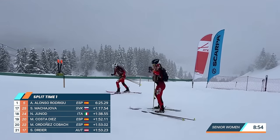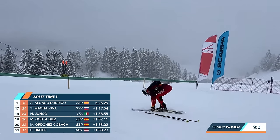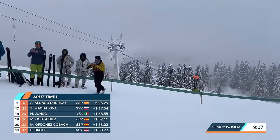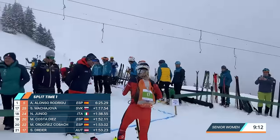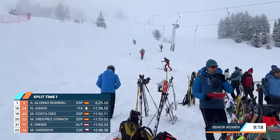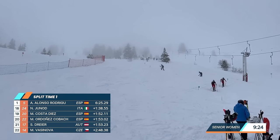We have the two Spaniards with, I think it's Maria Ordonez as well as Maria Costa Diez, and also Noemi Junot, the Italian, who are in their first year as a senior. So yeah, great race for them, because it's quite complicated when you're starting the senior category. There is a lot more people at the start, they are stronger than in the U20 categories, and I think they're doing a really great race.